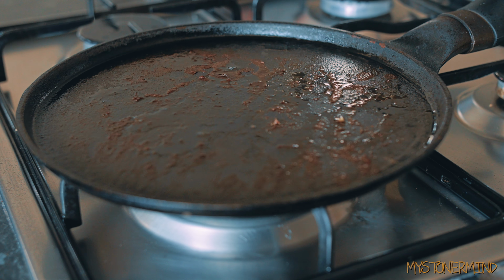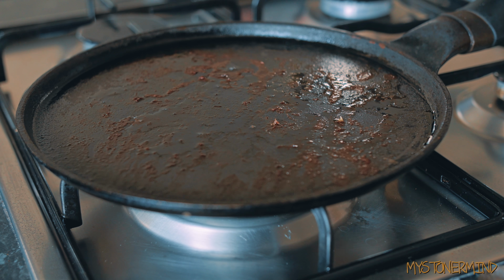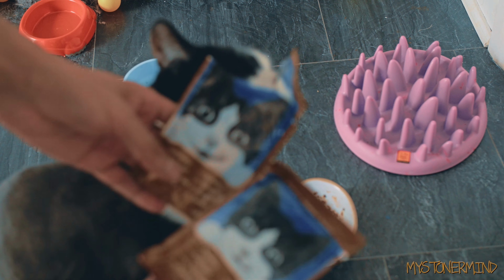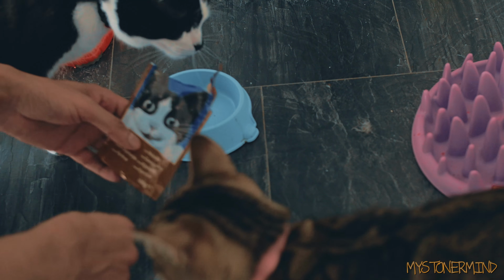So there's not much of a mess in the pan, as you can see, and I'm just gonna soak that in the sink and leave it for the wife to clean up when she gets back. And now it's time for these guys to eat, so we have the same food for these two. So one of these is for kittens, which is this one, and then this one is for adults, adult cats.